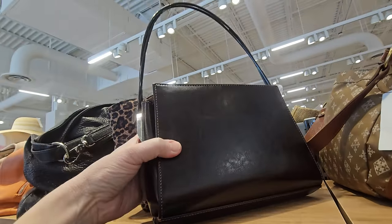Look at this. Eat your hearts out. I have never seen a Patricia Nash looking this sexy. My goodness. Girl, who told you that you ain't the queen? We're getting it. You know, I'm a sucker for the black bags with the chains. I'm a sucker for chains, baby.